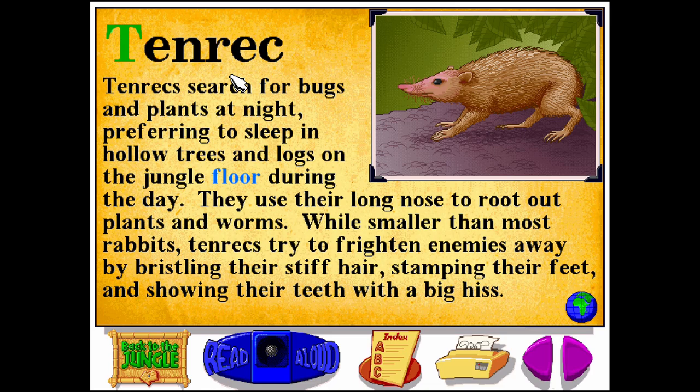Tenrec. Tenrecs search for bugs and plants at night, preferring to sleep in hollow trees and logs on the jungle floor during the day. They use their long nose to root out plants and worms. While smaller than most rabbits, tenrecs try to frighten enemies away by bristling their stiff hair, stamping their feet, and showing their teeth with a big hiss.